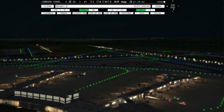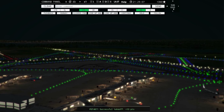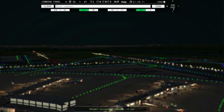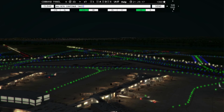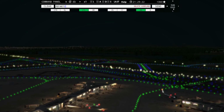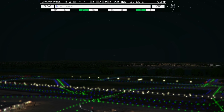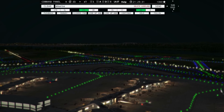Philadelphia Tower, American 738 requesting push and start. Brickyard 4704, runway 27 right, clear for takeoff. Runway 27 right cleared for takeoff Brickyard 4704. American 1876, continue taxi cross runway 17. Philadelphia Tower, American 2008 with you, runway 27 left. Piedmont 4871, contact Philadelphia departure on 269.25. Continue taxi American 1876. Roger, good evening.